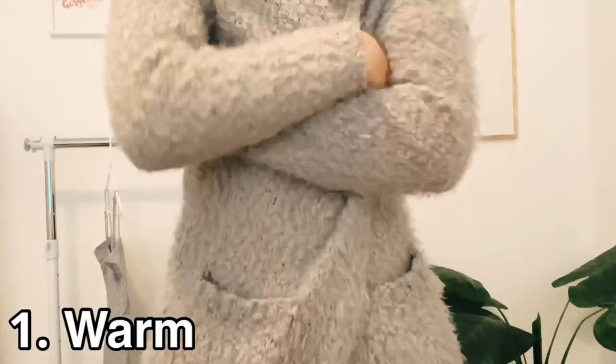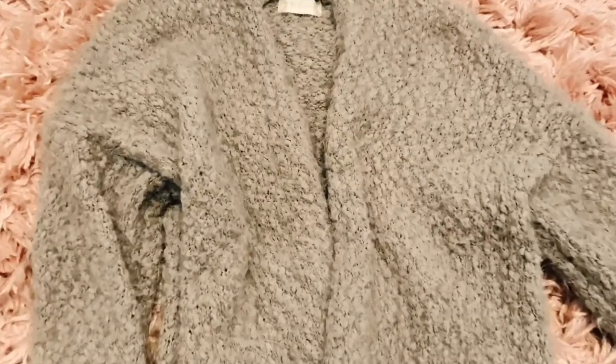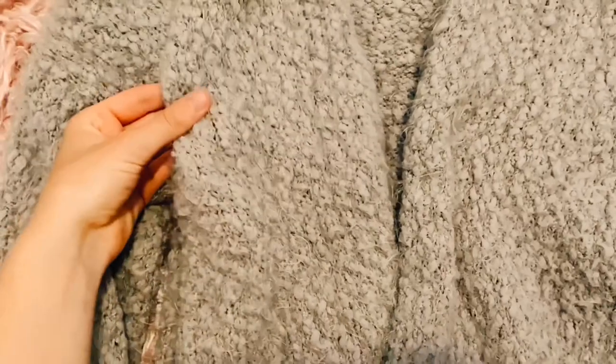The first thing I look for when finding a cardigan is that it is warm. I just want it to be comfortable and cozy and soft and warm, so I can wear it to school on a cold day and just feel super comfortable. The second thing I look for is that it is knit material. I love my cardigans to be made out of the knit, really soft material. I think that always makes for the best cardigans.